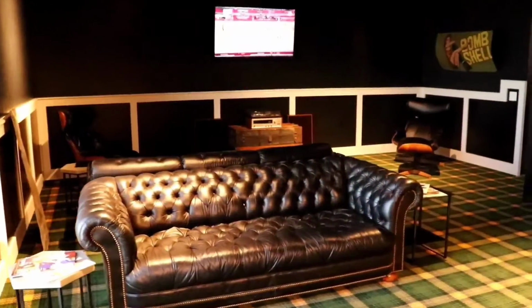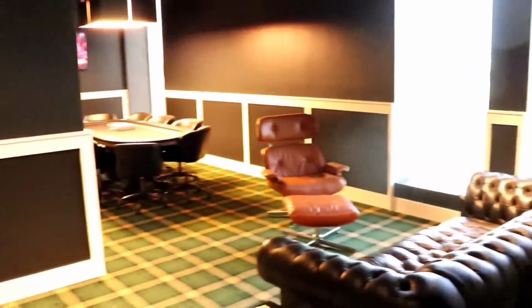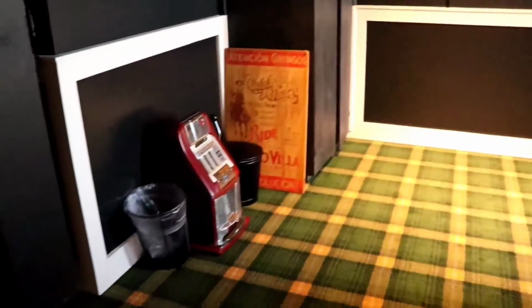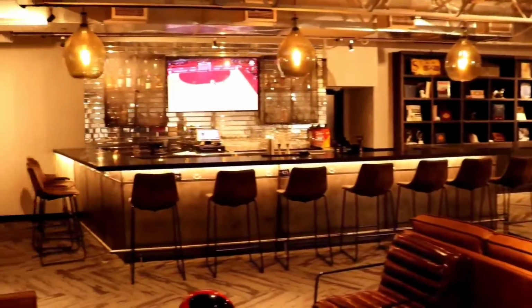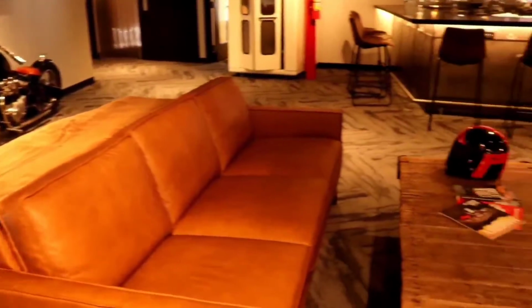Here's the room. Some chairs. Got a turntable. Those telephones call directly to the bar. You can order your drinks and your food from here. The member lounge area of the shop upstairs. Here we are. TVs. Place to sit.